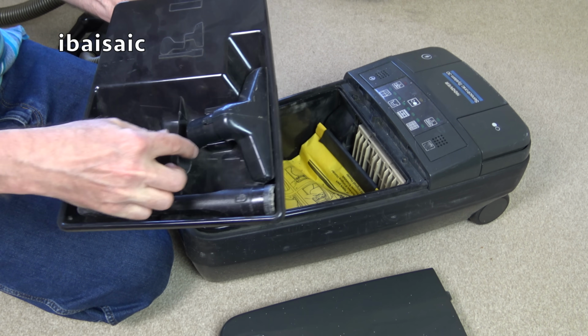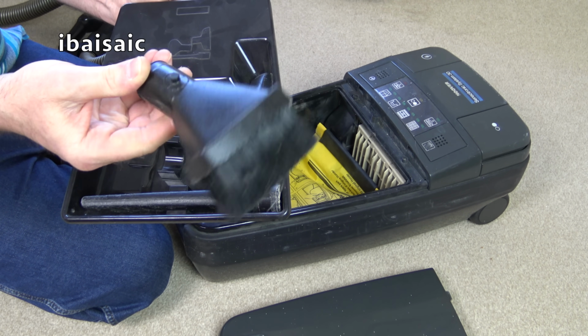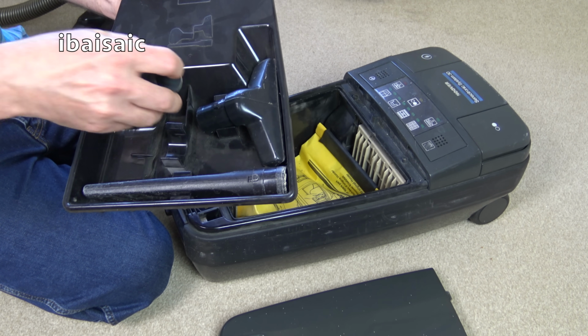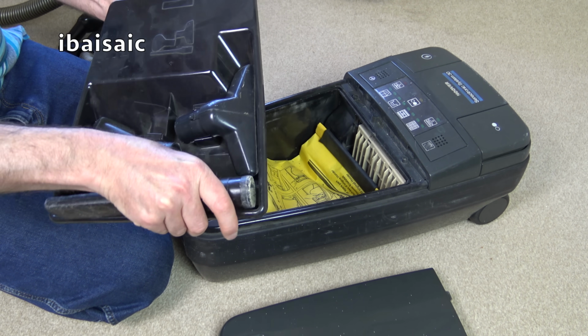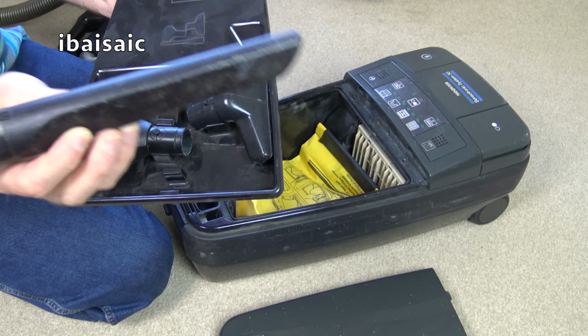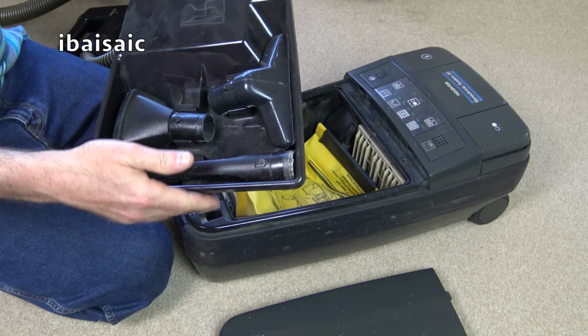So that's not genuine. It does fit. I'm not even sure that it is a Hoover one, but I'm not sure if that's completely genuine. No, that isn't, because it would have been more rounded than that. And we've got quite a used crevice tool. I'm going to keep my eyes out for original tools.